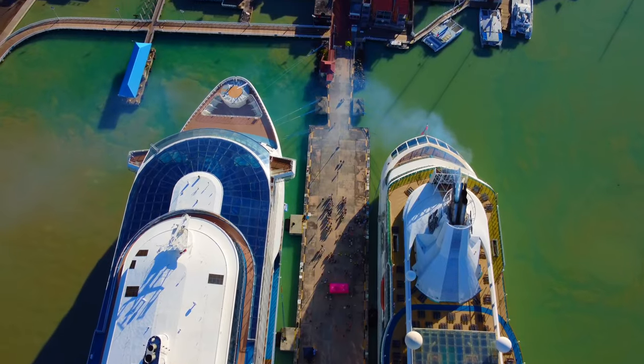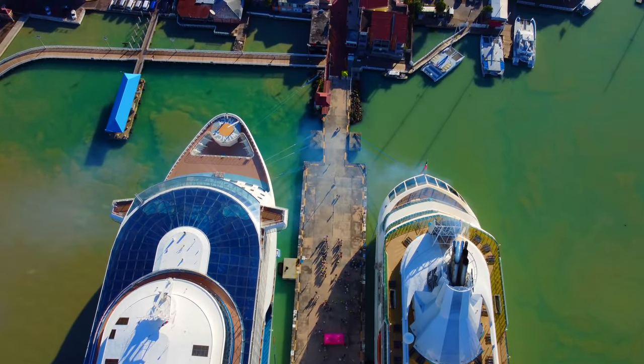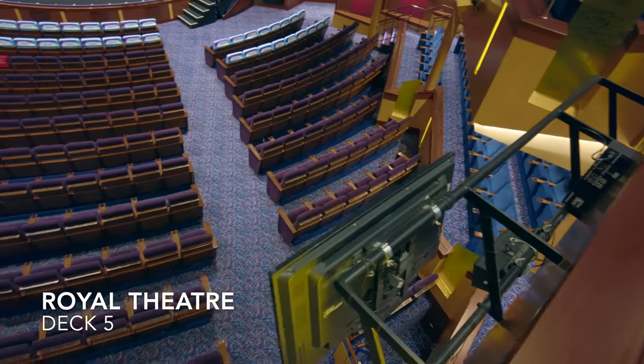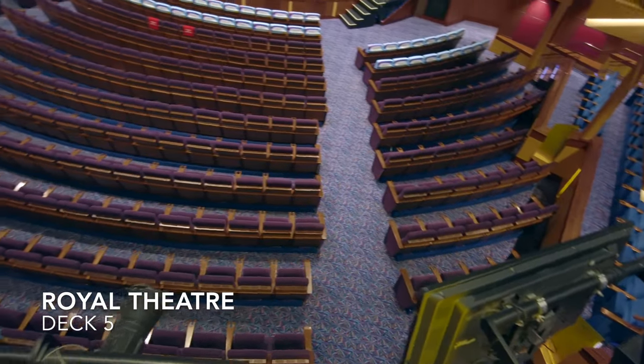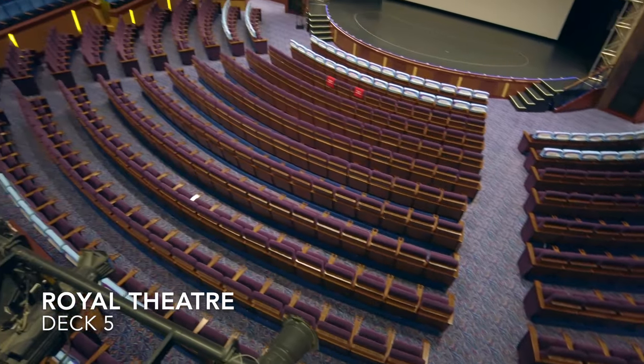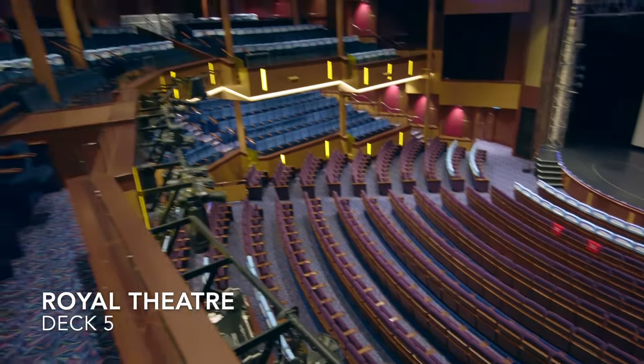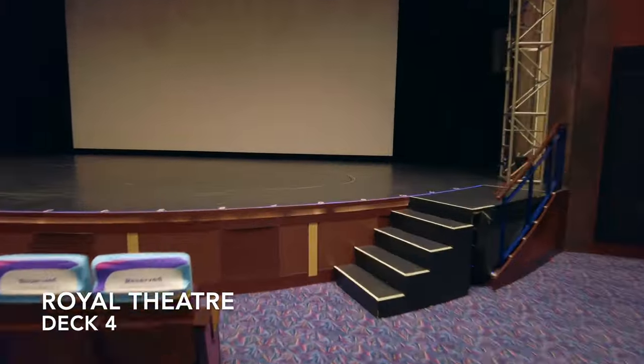We're now heading to the forward end of Deck 5, starting with the stunning Royal Theatre. The Royal Theatre seats 1,300 guests and is home to Royal Caribbean's two main West End style shows, We Will Rock You and The Gift. You can also see comedians, magicians and tribute acts such as The Beatles and Elvis.